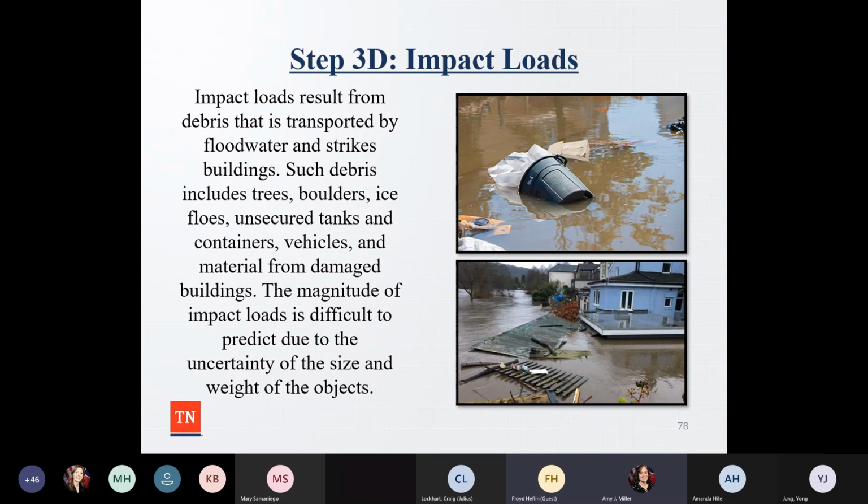So you can prepare for many things, but if you have a significant flood event, you're not going to be able to necessarily protect against everything. But again, you want to try and do your best to look at the area around there and identify some of the magnitude of the impact loads if you can.